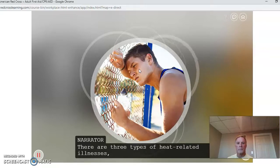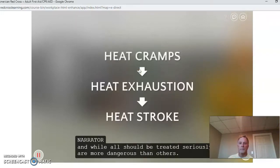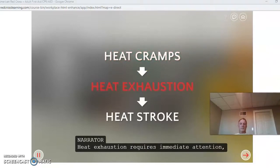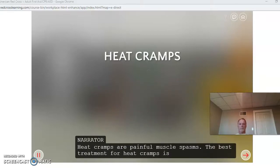There are 3 types of heat-related illnesses, and while all should be treated seriously, some are more dangerous than others. Heat cramps are the least severe of the 3. Heat exhaustion requires immediate attention, and a heat stroke is a life-threatening emergency. Heat cramps are painful muscle spasms.